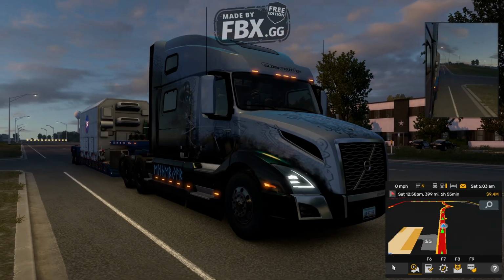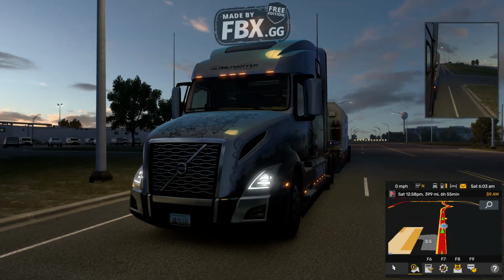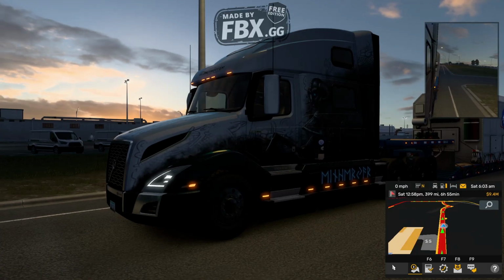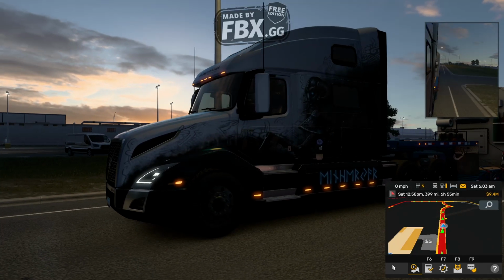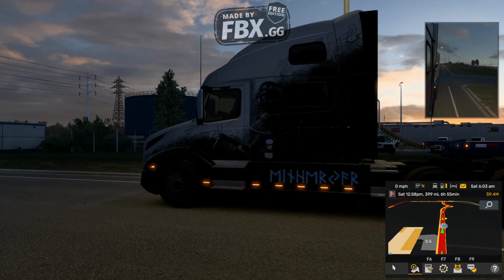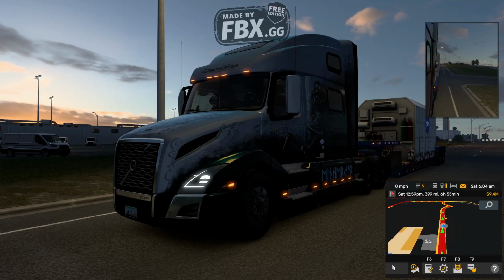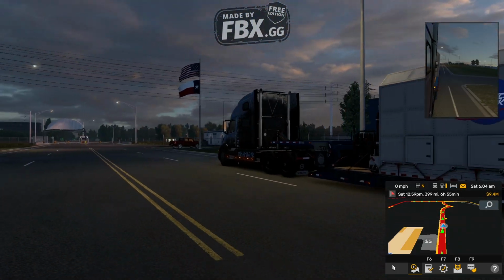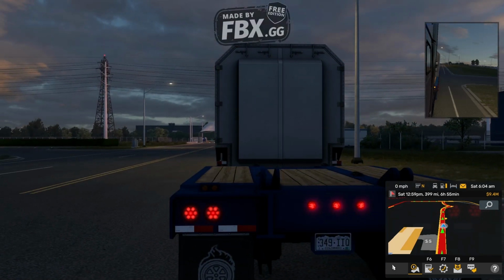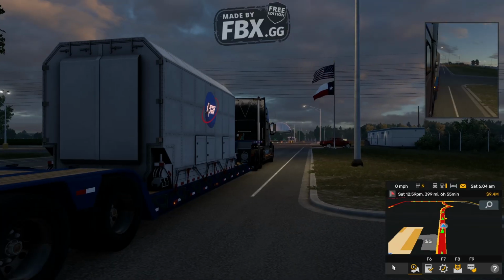It's a cool rig. It's the first time I've driven ATS in quite a while, so I'm kind of all over the place with the truck because it's way longer than the ones I've been driving in ETS. So forgive me if I'm a little all over the place. Let's get it going. It's a 399 mile drive. I picked something a little bit shorter. Great state of Texas.